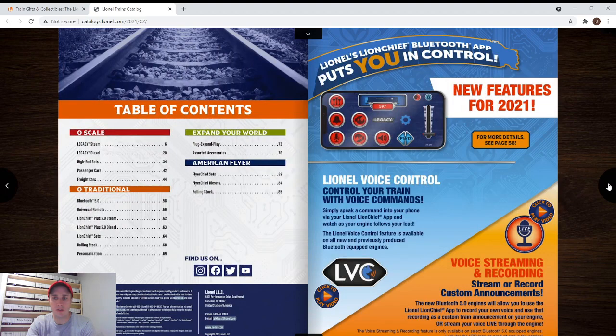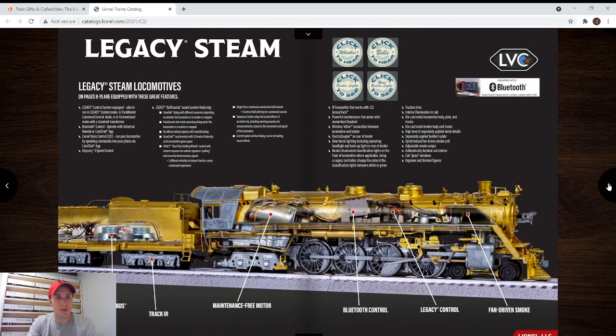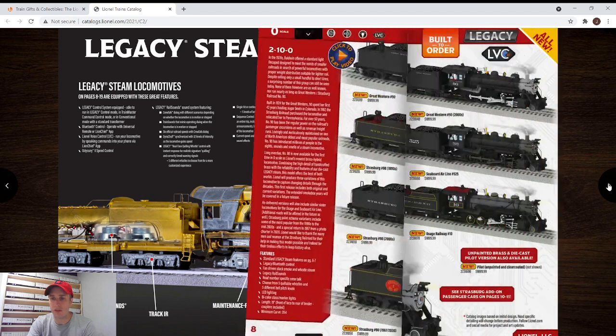The first couple pages are usually the same thing: table of contents, some announcements and features. Then we jump right into O scale. And not a big surprise of what the big announcement is. If you're plugged into any of the forums or any groups where rumors fly around, you'll know that the Strasburg number 90 steamer is the big announcement in this catalog. So let's get through Anatomy of a Legacy Steam Engine.